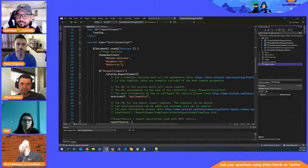Within each folder, we have a bunch of different projects. So let's look at these namespaces. C#, obviously C#-based, .NET 5, Blazor integration demo, HTML5 integration demo, reporting REST services CORS demo. That's something we get a lot of questions about, how to implement CORS. WinForms integration and WPF integration.